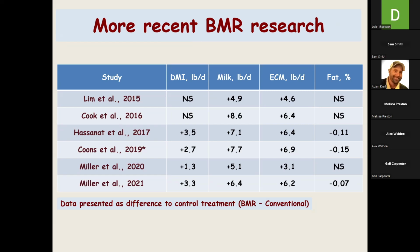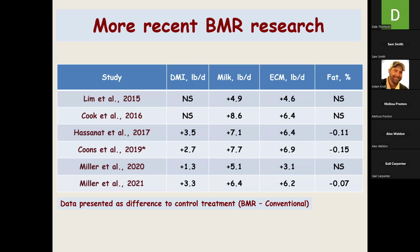So as I mentioned, a lot of times the benefit of feeding BMR is that you're going to see increased intake, and together with the increased intake, you're going to see increased milk production. And that's what we are trying to show here. The way the data is presented is cows fed BMR minus cows fed conventional. So basically, we're showing the difference associated with those two treatments, right? And obviously, it is quite consistent. But there is more to it, right?